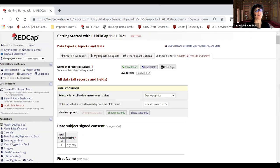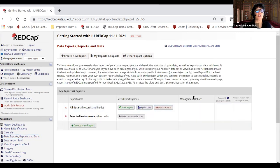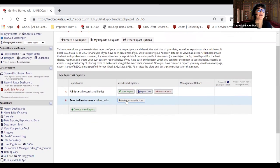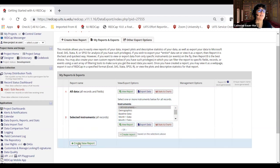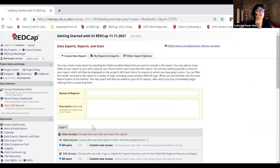And we do have an option, the project dashboards, which can use some of these reports and show them in a project dashboard. So that's a super helpful thing. So let's go back to reports and see what else we have going on here. So you can make it based on selected instruments. As you can see, there's lots of different instruments here. There's six, I believe. So I could pick it out based on an instrument. And then the third option is I create my own report.